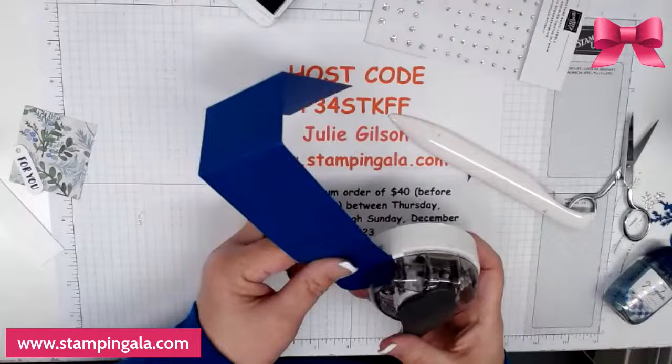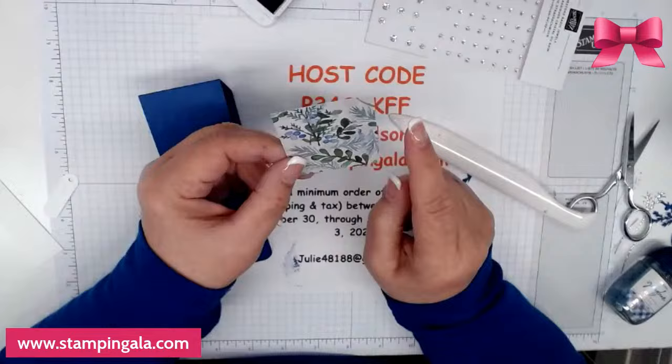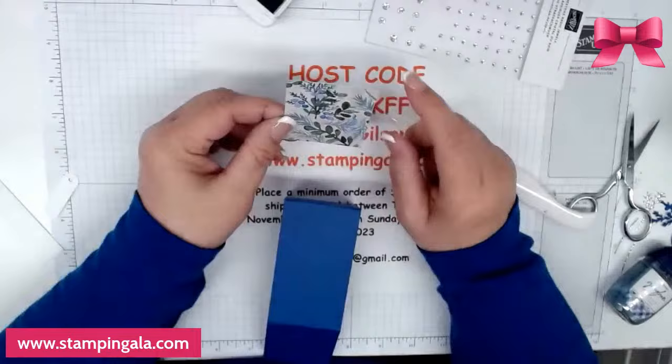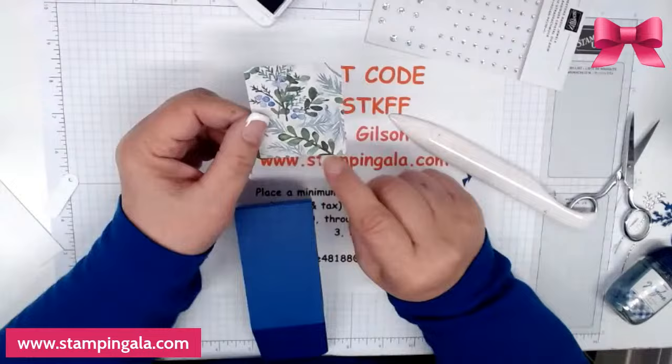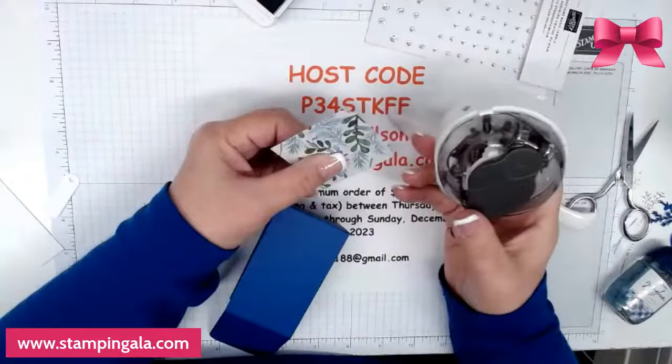Okay. All right. So then I have a piece of DSP, and the DSP is 2x2.25. So if this is, this looks like it should be going in this direction. So this is the top because of how the pattern is. So be mindful of that if you're using a certain DSP that is directional. Okay, so we're gonna put this in here and round these corners as well.